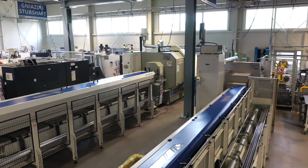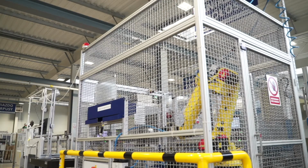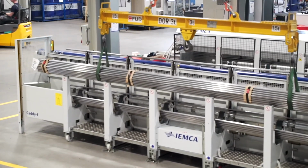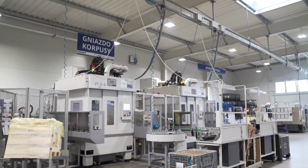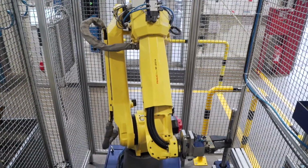We are also visiting the hall in which parts for the automotive industry are mainly produced. It is equipped with an automatic raw material warehouse. Most machines are operated by robots. Here we can see the production process of drive shafts.